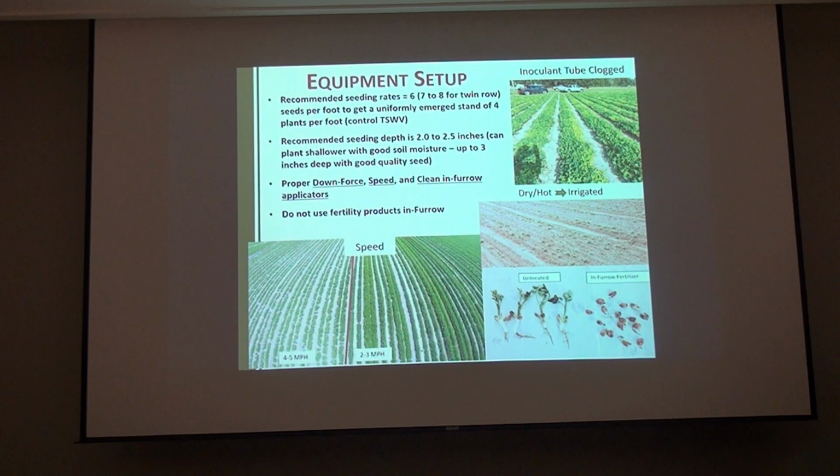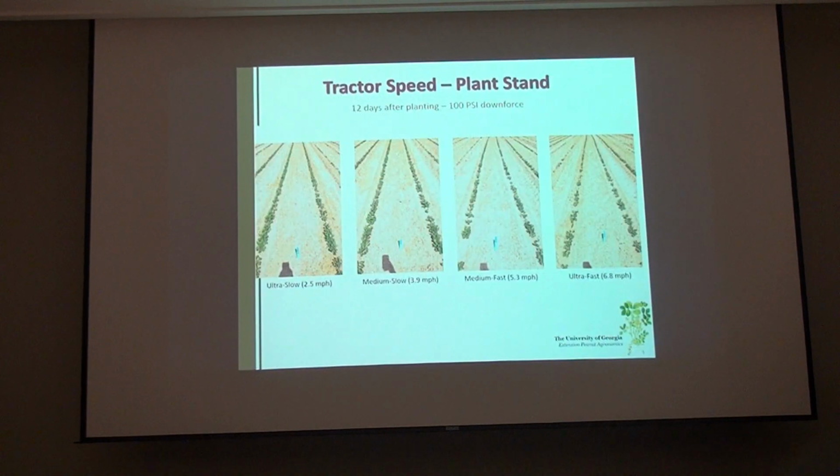Again, we don't get to see the good things. I'd love to come out and see a lot of that. We normally see all the bad stuff. I know this is not something that every grower has to deal with, but it happens.